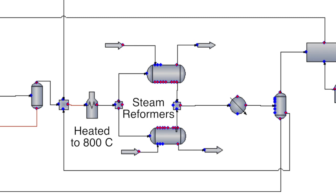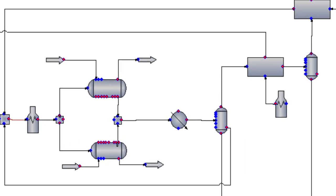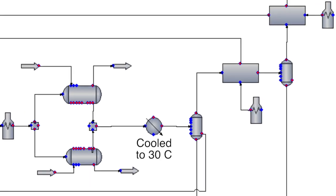Inside this reformer, high temperatures and the presence of a catalyst convert these hydrocarbons into hydrogen, carbon monoxide, and carbon dioxide gases. Now, syngas, our desired product, is a mixture of only carbon monoxide and hydrogen gases. So this product stream is then cooled, but other impurities are still present after the reaction in the steam reformer. So this mixture requires a series of separation processes to achieve the desired purity of the final syngas product.